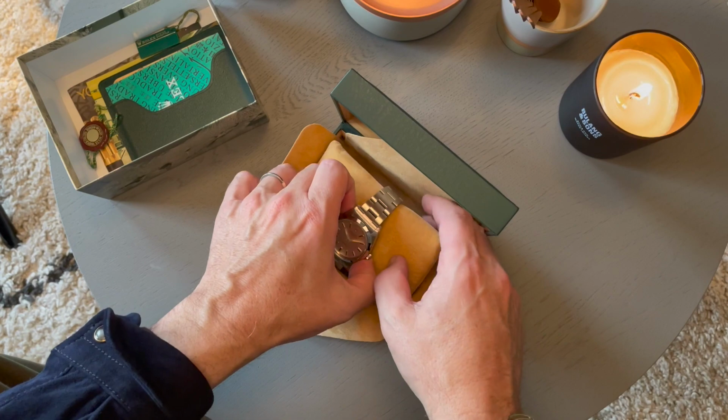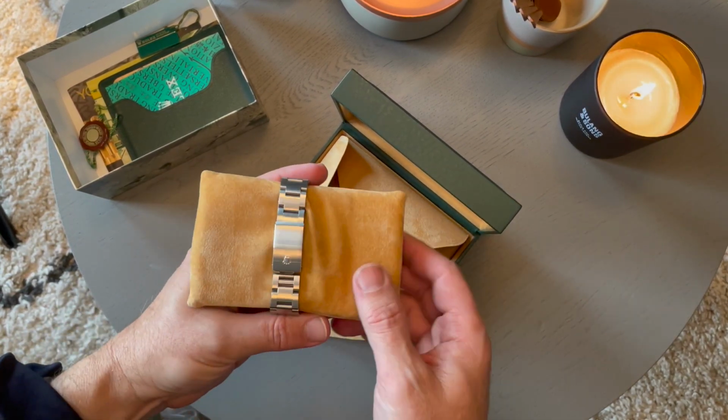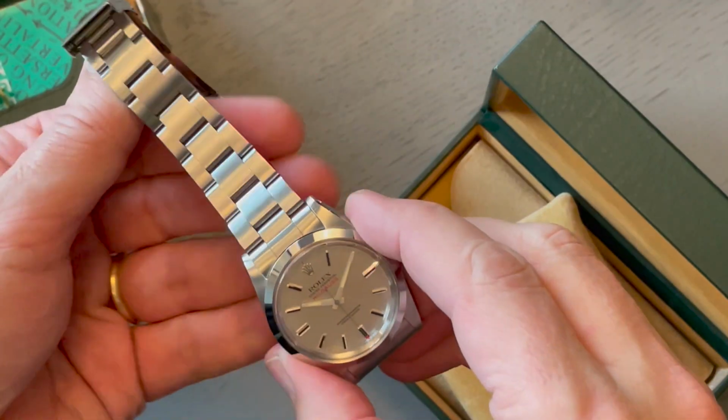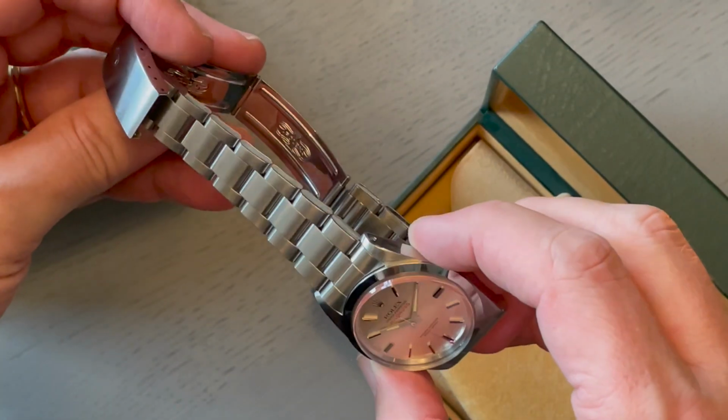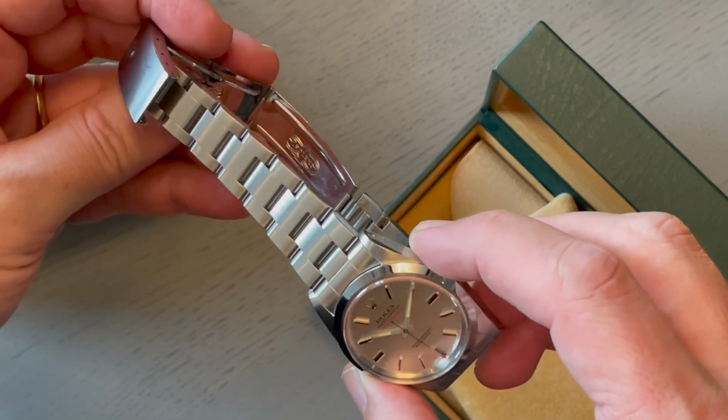So I totally get the feeling of the guy when he was opening everything for the first time, and then you take the watch out and you see that everything is just straight. The bracelet is just spotless, it's just like new. The case, everything, it's so sharp, everything still so fresh.